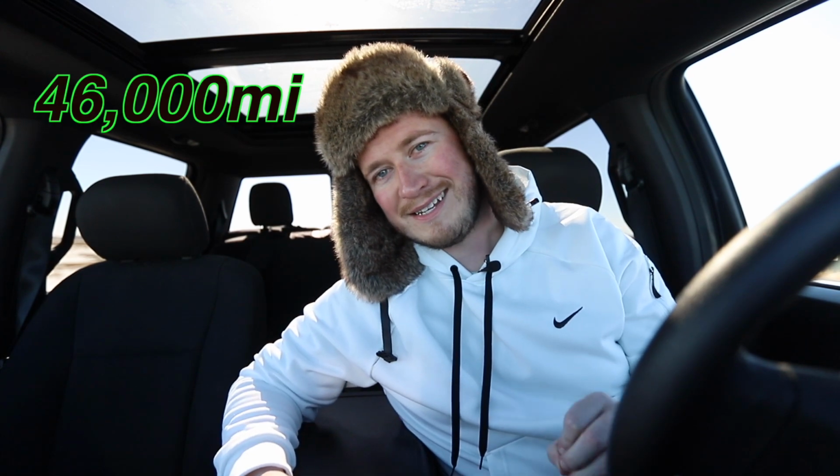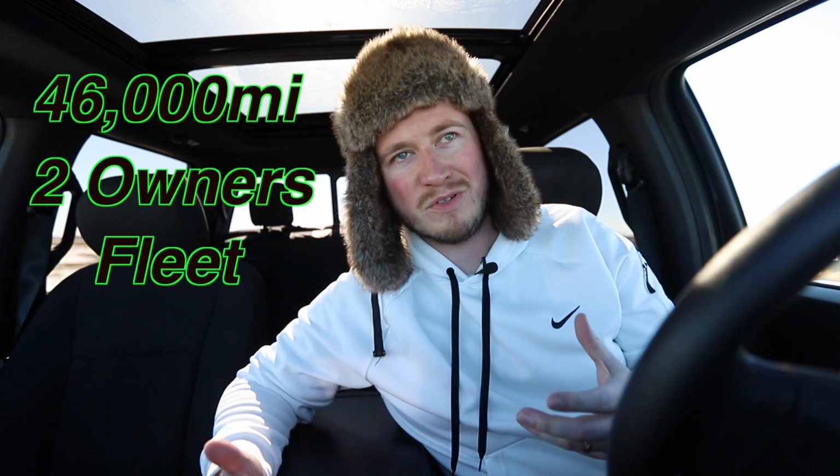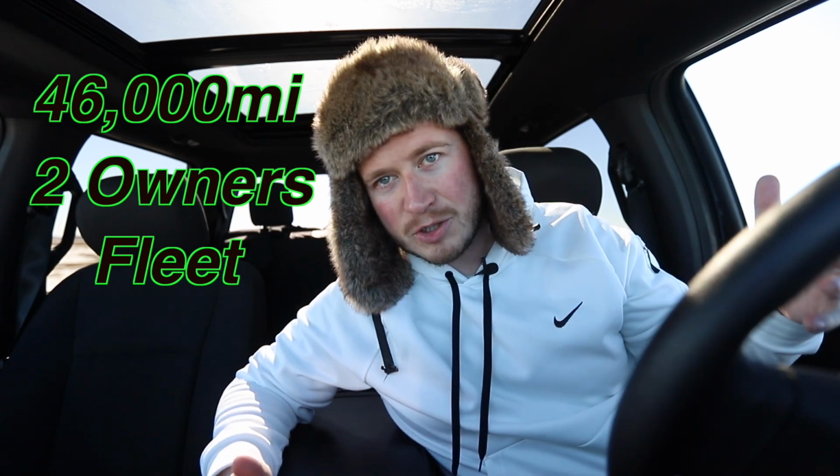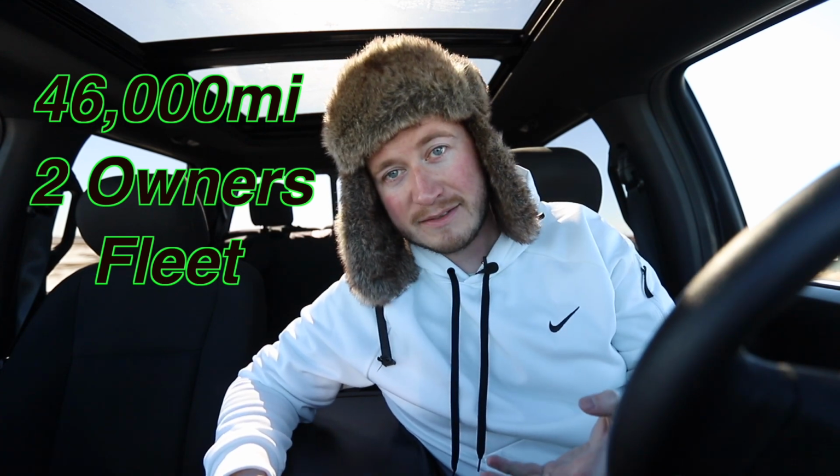The truck has 46,000 miles on it. It had two previous owners, and it's considered a fleet vehicle. We got a little background on what that meant. It could have been used for like a utility truck, or most likely it was bought at auction and then turned around and sold to us for a profit. We ended up buying this car from CarMax. So they probably got it at auction and then sold it to us.